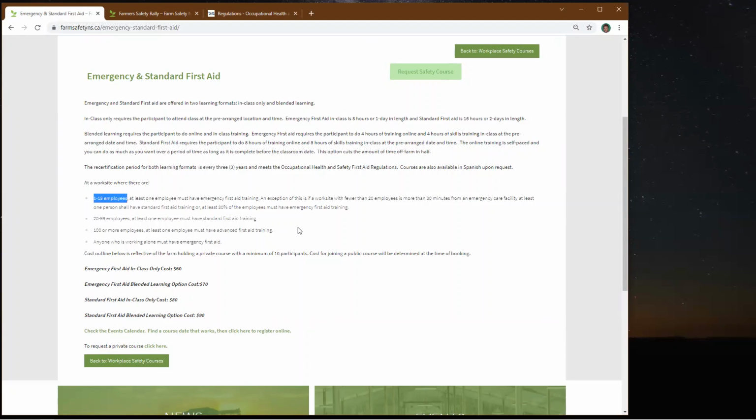So this is if you have 1 to 19 for each work site. So it's not for total employees completely employed on the farm. It's for each site. So if you consistently have workers going to field A and there's 3, you need 1 there. Field B, you have say maybe 21 workers, you need a standard first aider there. And then field C, you just have 1 person working. That person needs to have emergency first aid as well.